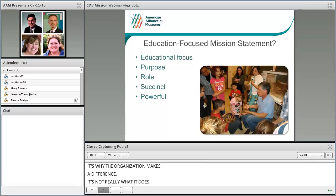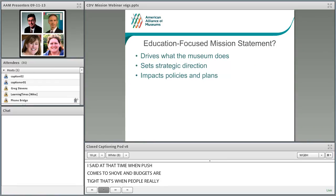I've given a session to a number of employees from the National Park Service, the Forest Service, and the State Park system, and we were chatting about this very issue. I asked the group, how many of you have education in your mission statements? Only very, very few raised their hands. I said at that time, when push comes to shove, when budgets are tight, people are going to look hard at what you do and what's important. And if it's not directly related to your mission, they may see it as something that shouldn't be there.